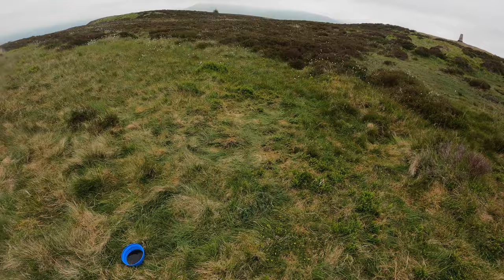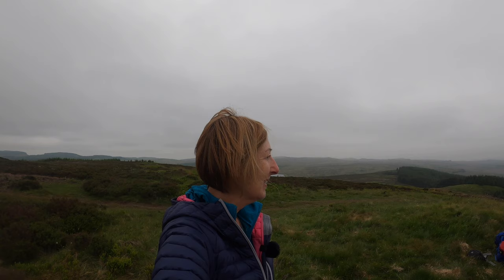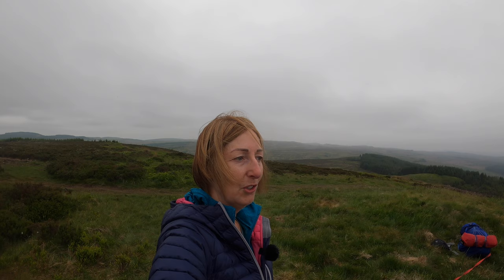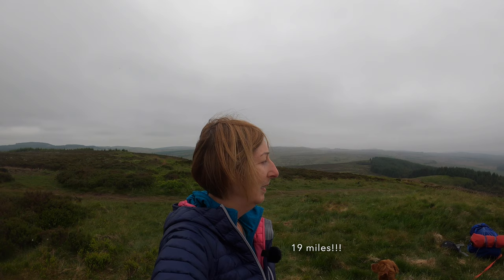So, all ready to go on the next leg of the John Muir Way. So I think we've probably got about 3 miles or so to get to Strathblane, and then it is 13 miles to Croy. So probably about 16, 17 miles today. But that should be fine. And then we'll get the train back.